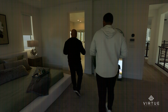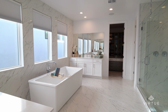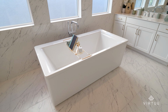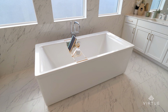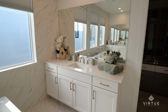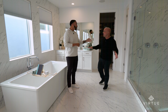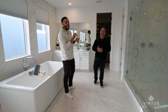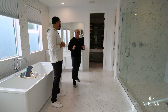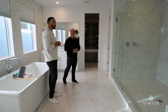So we just did a feature today of spa-like bathrooms in homes, and this would have been one of the perfect ones to feature because, man, this really does feel like a spa. Yep. So they do have the standalone soak tub right here. You do have a double vanity that is split, so his and hers, so you're not getting in fights every single morning. Exactly. She's not taking up your entire space. Speaking of fights, we do have two separate toilets as well. So important to keep a strong marriage. Exactly. Yep, split by a huge shower.